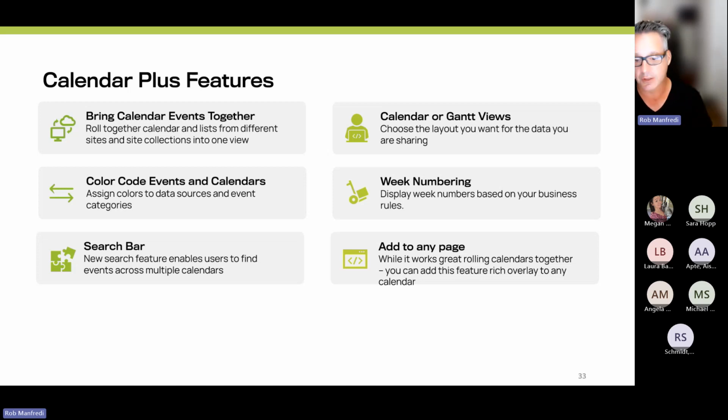So you may have a marketing calendar here, an event calendar there, a product release calendar there, and a holiday calendar somewhere else. Those can all be rolled together into a color-coded single view of that calendar with lots more views than you get with SharePoint out of the box. You can do complete searches against those rolled together calendars.